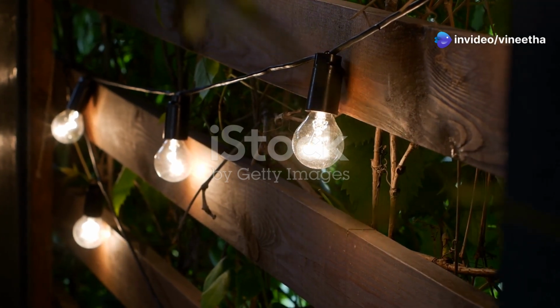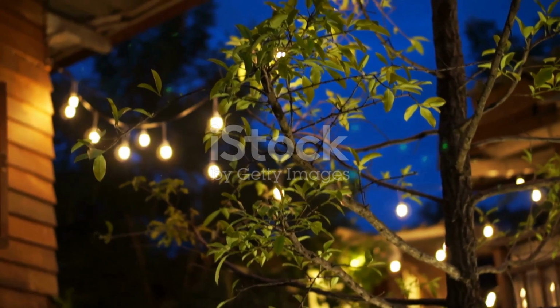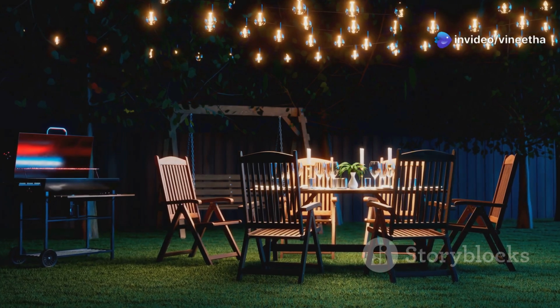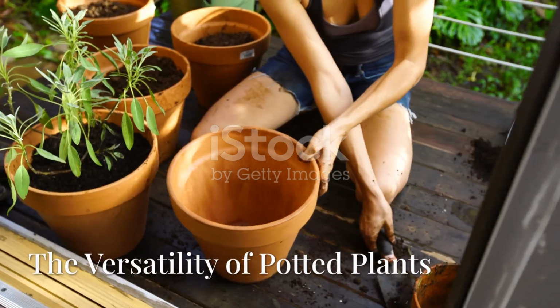Oh, there's just something undeniably magical about string lights, isn't there? They transform any garden into a whimsical wonderland, perfect for long summer evenings. Drape them overhead for a twinkling canopy, or use solar-powered options for easy installation. Remember, string lights add that touch of everyday magic to any evening.